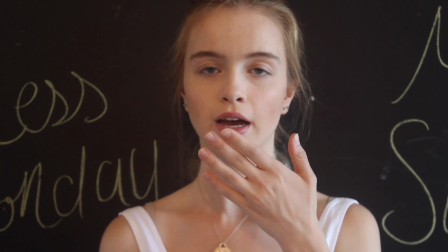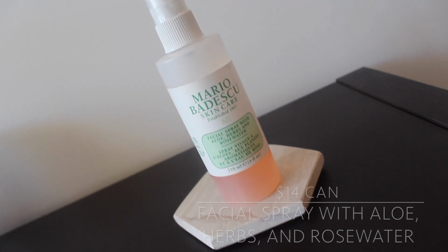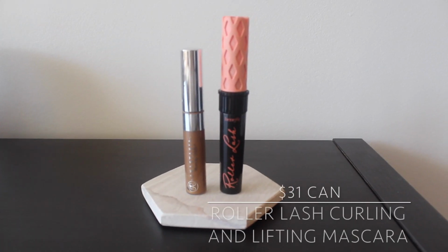Before I put on lips and my mascara, I'm just gonna spray with my Mario Badescu Rose Water Spray. Like a lot of that. Dry that off. Final touches, I go in with my Benefit Roller Lash.